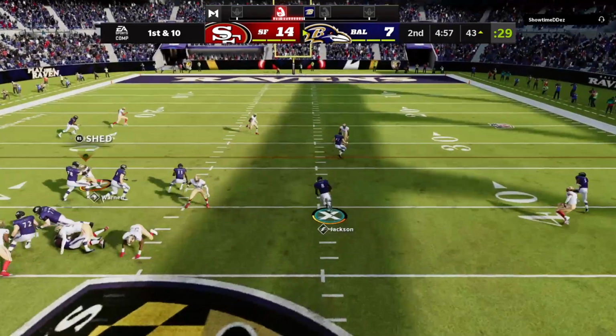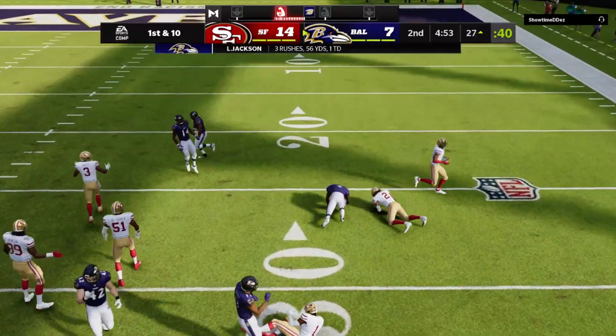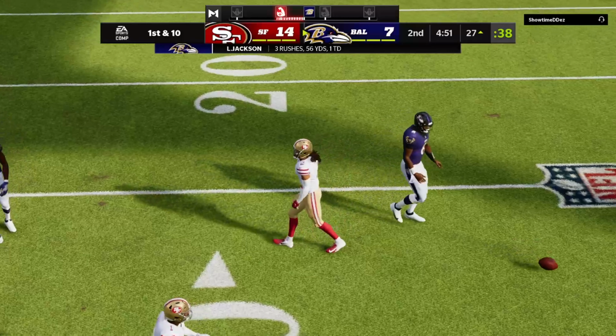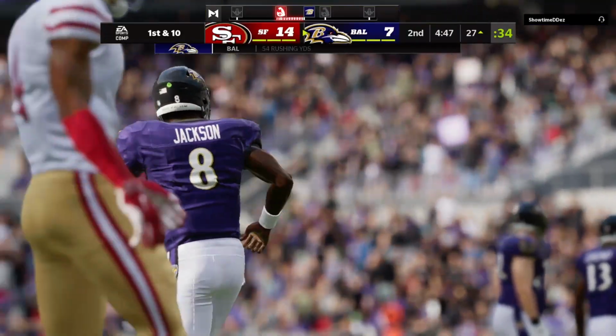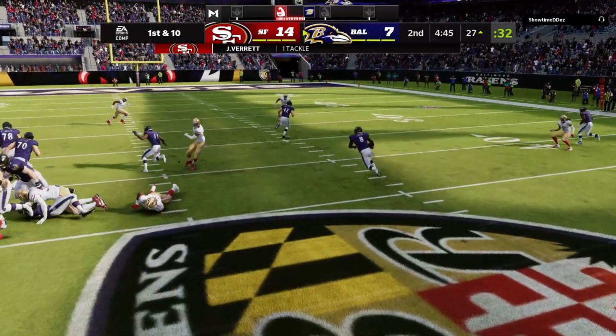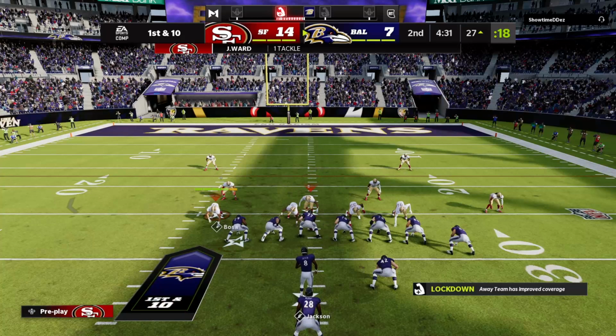On the option right is Jackson. And he's going to get this inside the 30. Another nice gain, 16 yards there and a first down again. Well, I'll tell you, there is no antidote for speed, even at the quarterback position, as he keeps it himself and turns it into good yardage.